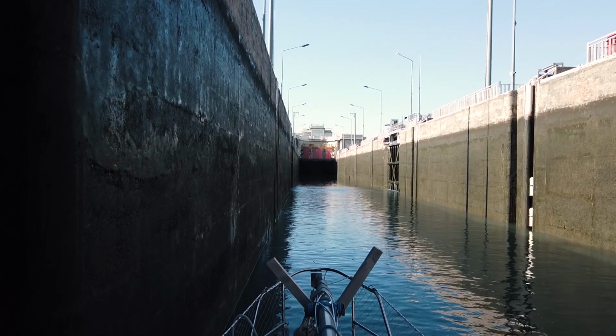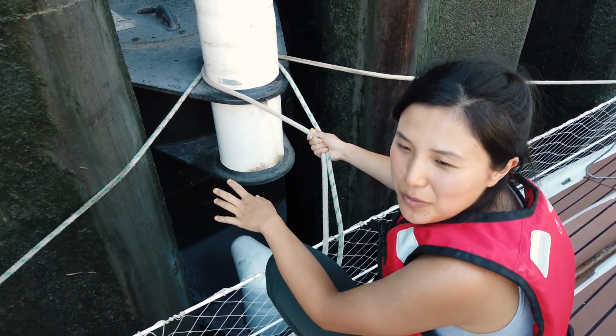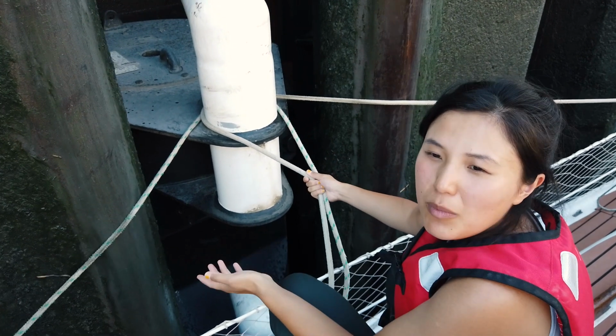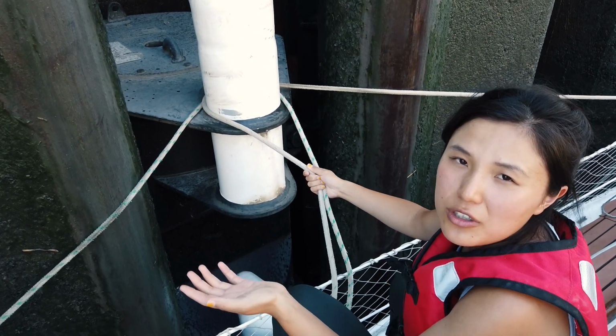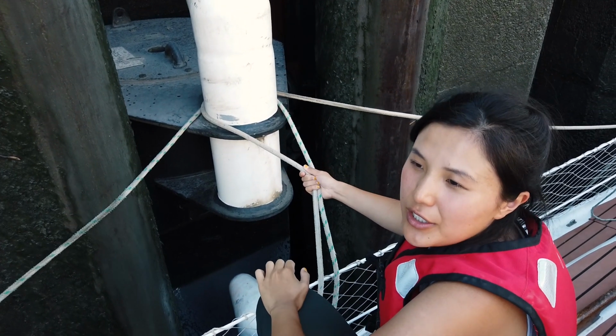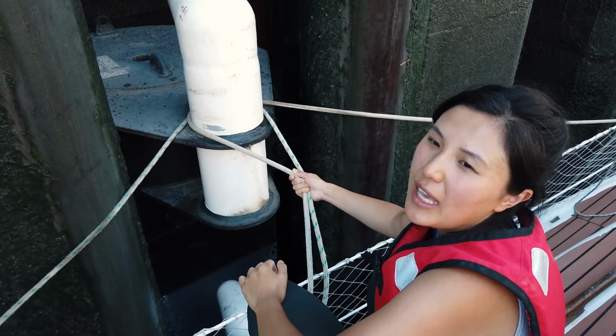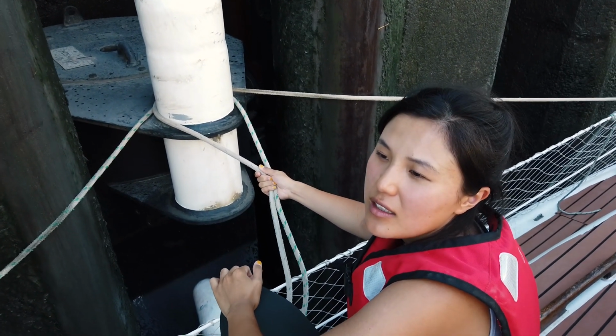And these bollards are the best because it's really simple. Because it flows with the water, and in the smaller locks, they usually only have one bollard at the top. So you need to reach onto the top to get a hook onto it using this boat hook.